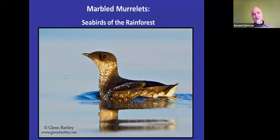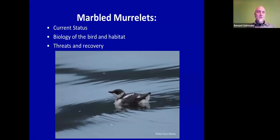So tonight we're going to talk about marbled murrelets, sort of seabirds of the rainforest here, a coastal bird endemic to the temperate rainforests of North America. We're going to go over a bit of the current status, the biology of the murrelet and its habitat, and a bit about threats and recovery.